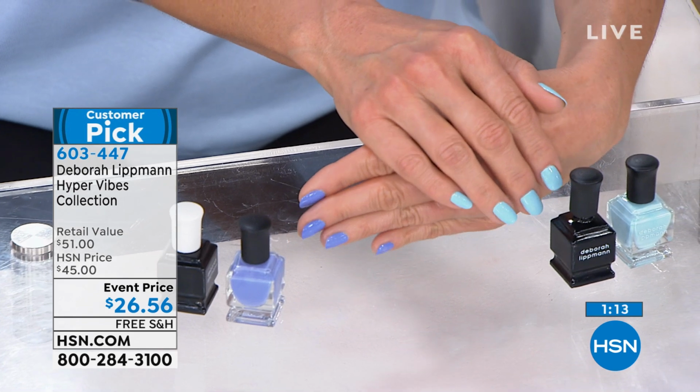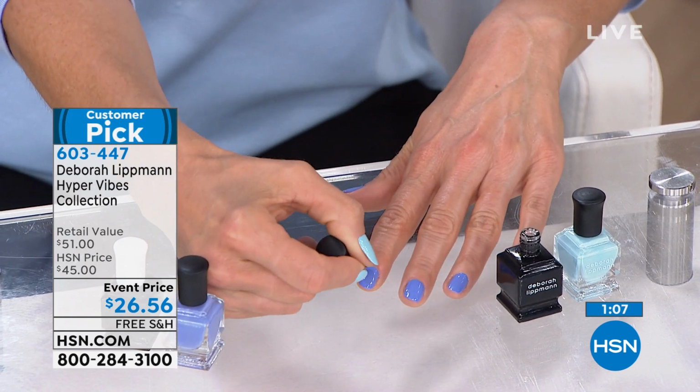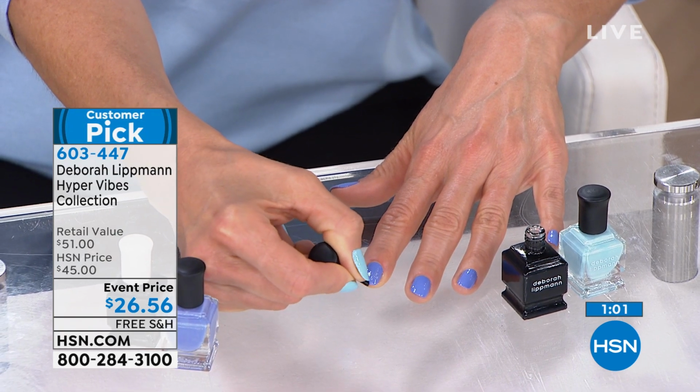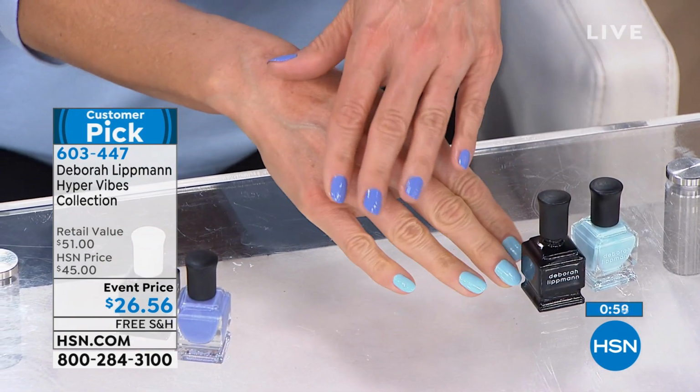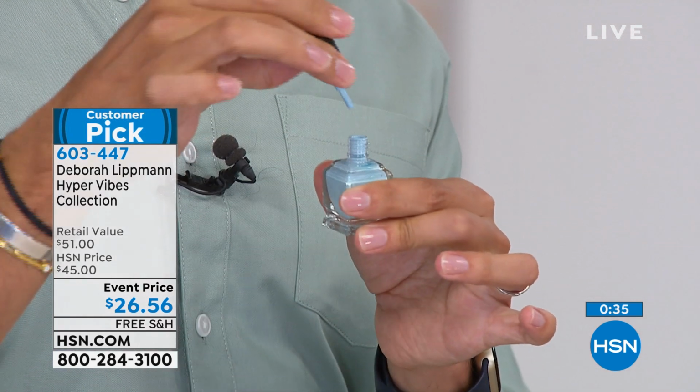Very nice. Also remember that this is a formula that has won the Allure Best of Beauty for the whole formula. Ladies, normally that award is given to a color, a best pink, a best red. In this case, you're getting the award for the best nail polish formula out there. That's because Deborah has taken the time to formulate her products with incredible ingredients that are going to make your manicure the best manicure possible. She has thought of everything, even the way this little handle has been designed so that you can easily apply the color on your nail.